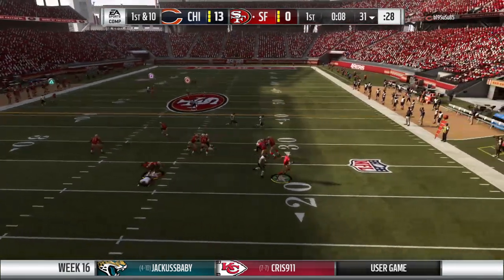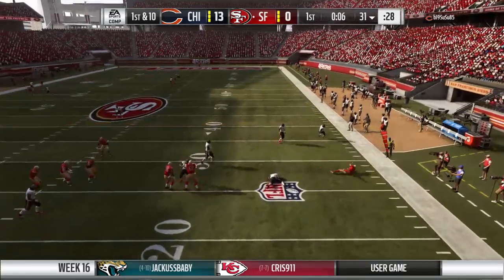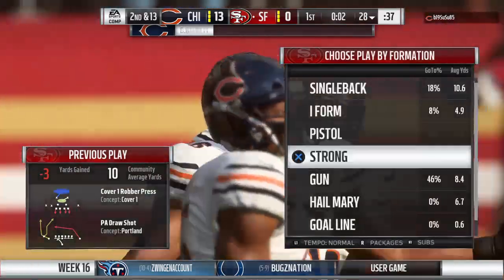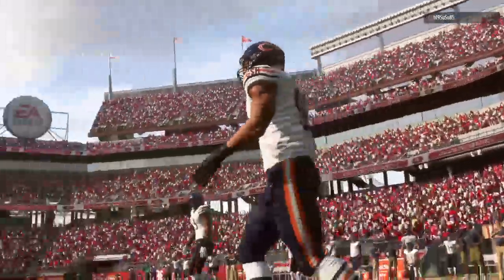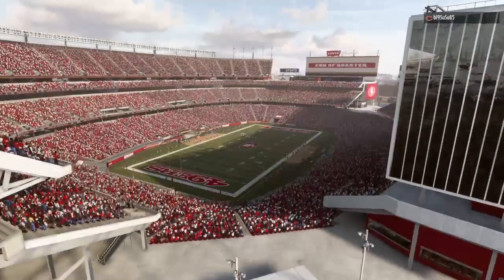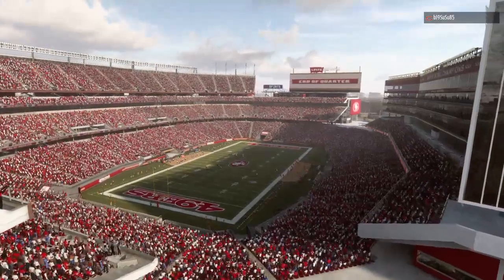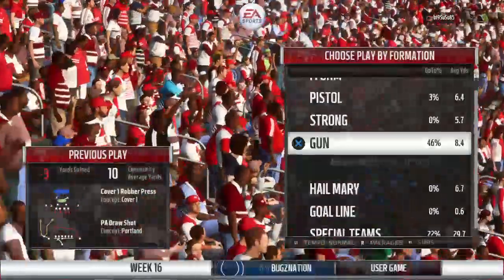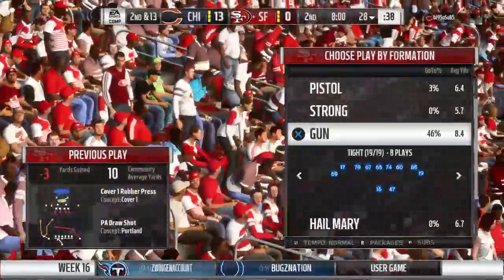Back to throw here. Eluding the pressure right. And he's going to have to eat this one as down he goes. Derek Barnett in there to get him, and that's sack number 12 for him on the year. Second quarter now. Brandon Gaudin, Charles Davis with you. It's the 49ers in control of the football, but they face a second and long to start things out.